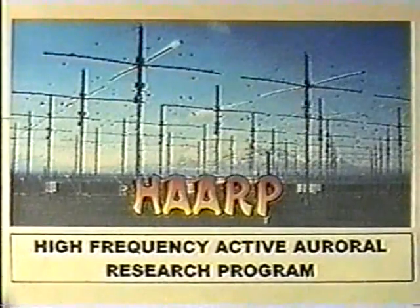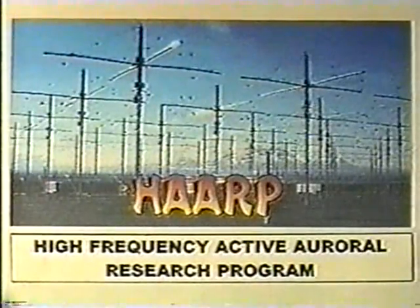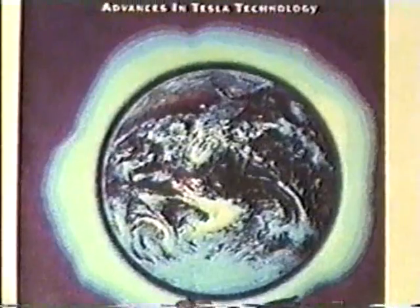Today, the U.S. military controls and uses the technology at their High-frequency Active Auroral Research Project called HARP, located at Gakona, Alaska. In his book, Angels Don't Play This HARP, Dr. Nick Begich claims the U.S. military has developed tectonic and climate weaponry that can trigger earthquakes, manipulate weather systems, and cause floods, droughts, and hurricanes that threaten the economies of other nations.